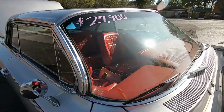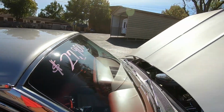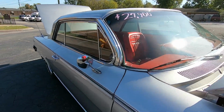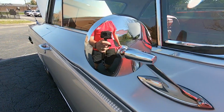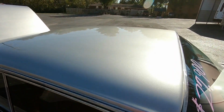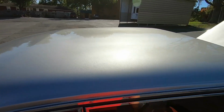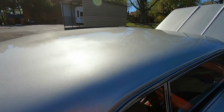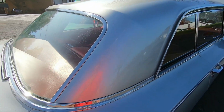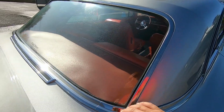Trim around the windshield is in great shape. Nice and clean looking. We'll be shutting the hood down towards the end of the video and see how it lines up. Same thing with the back window trim. It looks great.